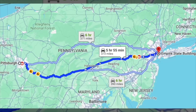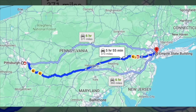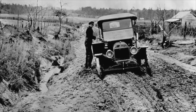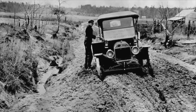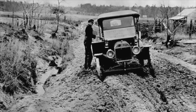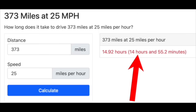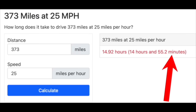And remember, they weren't driving Lamborghinis. By the 1930s, there were long-haul trucks with a top speed of 25 miles an hour. So, this was a lot longer than 6 hours. And who knows what the highways were like. We are shown a bunch of dirt roads in the cities at this speed of 25 miles per hour on a highway that isn't bumpy and has hills. So doing 25 miles an hour the entire way. No bathroom breaks, no snacks, no stops.